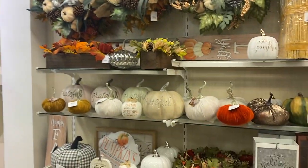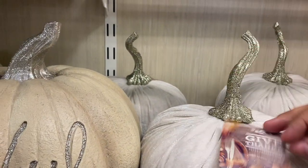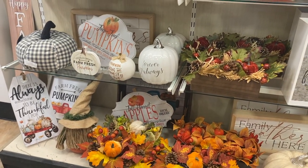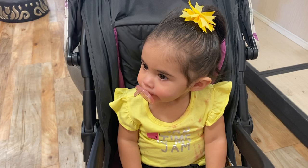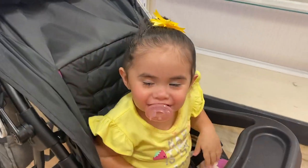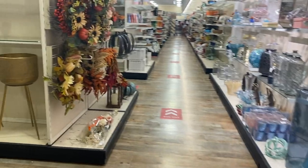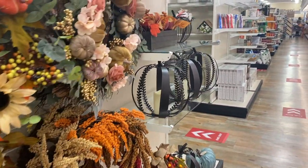I think they look better together. I got some black ones like this. I kind of want to get... super cute. Oh, I love those. Those are so cute. If I had room for those, they would be coming home with me.